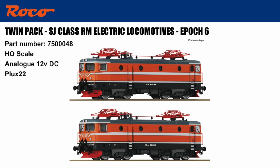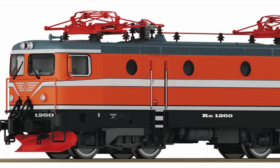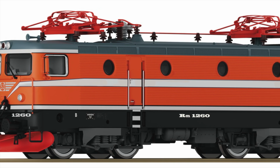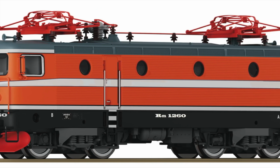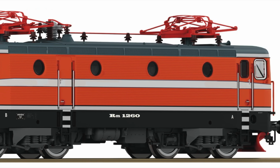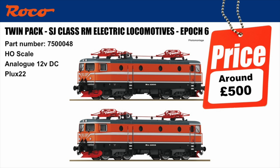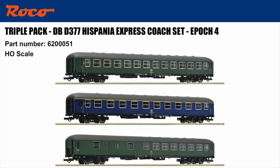An interesting locomotive now, it's the SJ Class Rm electric locomotives from Epoch 6. Now I say locomotives because there's two in this pack, and that's very prototypical because these locomotives usually ran in pairs in Sweden. What isn't clear to me is whether both of these are going to be powered or maybe one's just a dummy, but you can see from the close-up they have a lot of detail on them, and they have this very nice bright orange colour scheme. The difference between these two locomotives is just really the numbering on them, and together they'll come in at about £500. That's it for the locomotives.